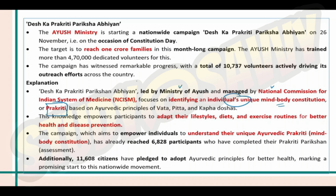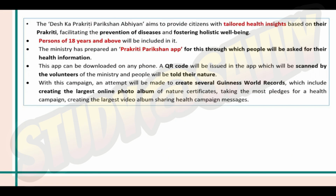And the target of this Abhiyan is to reach 1 crore families in a month-long campaign. So this is a month-long campaign in which 1 crore families are targeted to be reached. Now, under this campaign, persons of 18 years and above will be included.